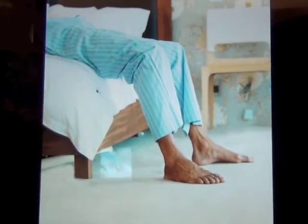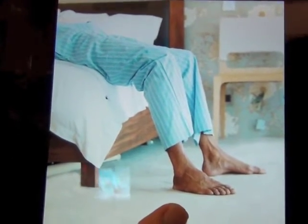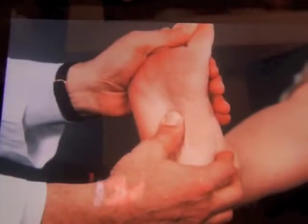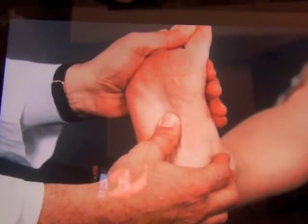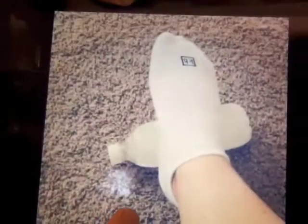When you have plantar fasciitis, what you don't want to do is go barefooted. When you're barefooted, you end up having a lot of pain right at the heel, because that's where the tears occur with those first few steps.